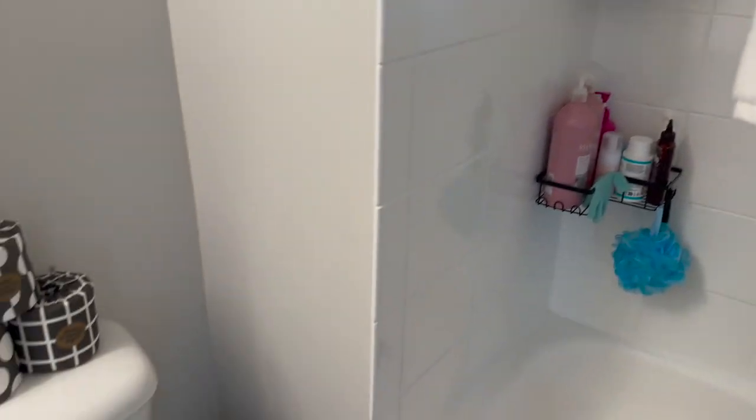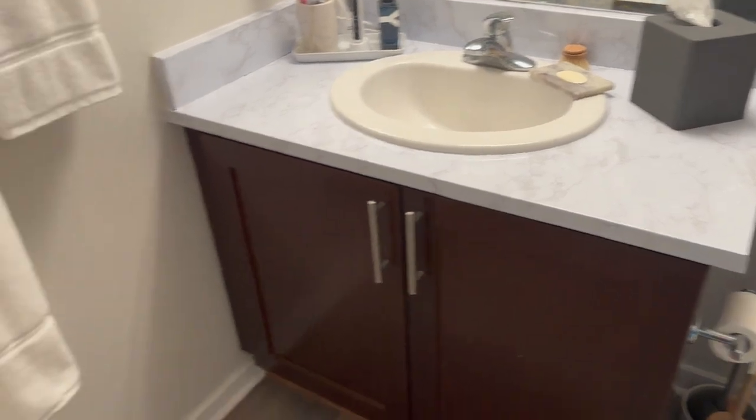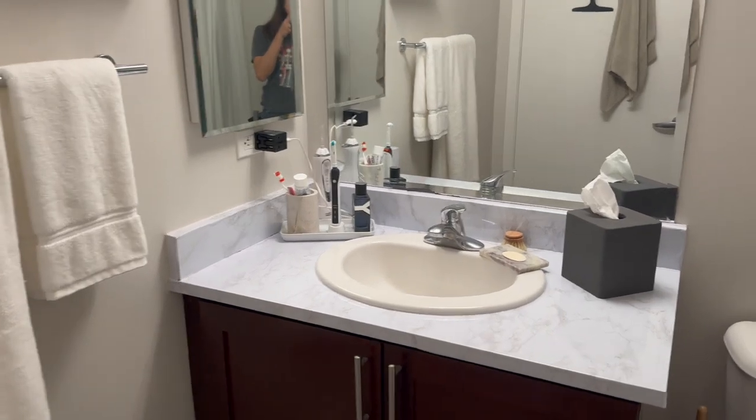Actually forgot to mention these little hangers. I got them off of Amazon, and yes, they were here in the before as well, but they were part of my renovation. It honestly came out better than I expected, especially these towels. And it's not a very big change, but it's enough for me.